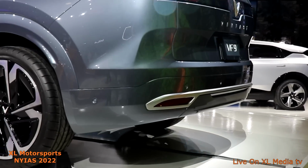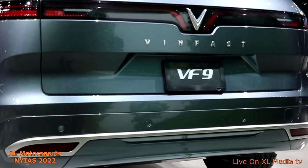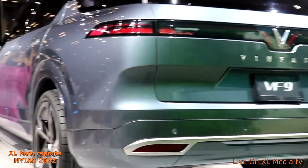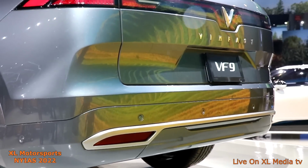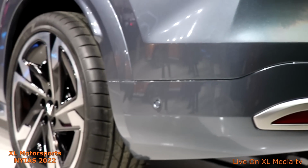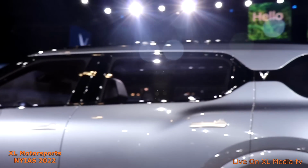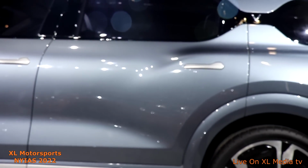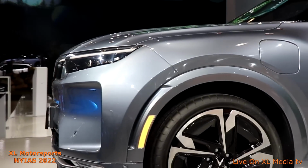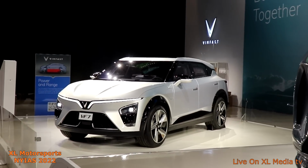See what the back looks like. So this is VinFast, coming to showrooms near you. You got the reverse sensors all around. And if you can see in there, they got the panorama roof. Coming to you live, like so.